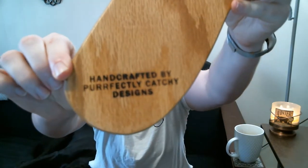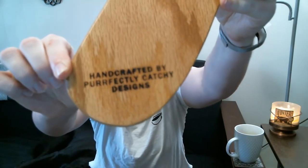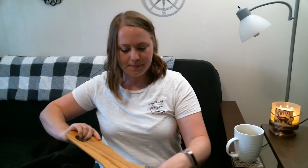They've been sitting on these blockers, which these sock blockers have yaks up at the top. And I picked these up at DFW Fiber Fest, and they are made by Perfectly Catchy Designs. Yes. And I love these sock blockers. So, yes, I have another pair of socks to add to my collection. And I am going to be making myself some more shorty socks because I really like wearing them.